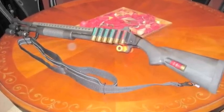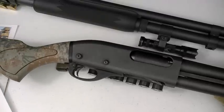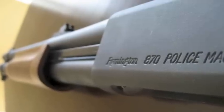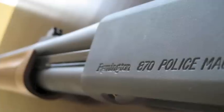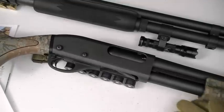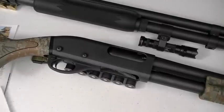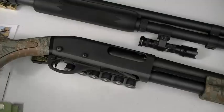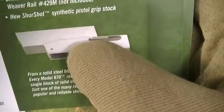Do I have to start into the weight issue again? Please don't make me. How about the receiver? Well, how you doing? The receiver on the Remington 870 is made out of a solid block of steel. So take that, steel fans. If you want a steel gun, I think the 870 beats both of the other ones because its receiver is milled out of that right there.